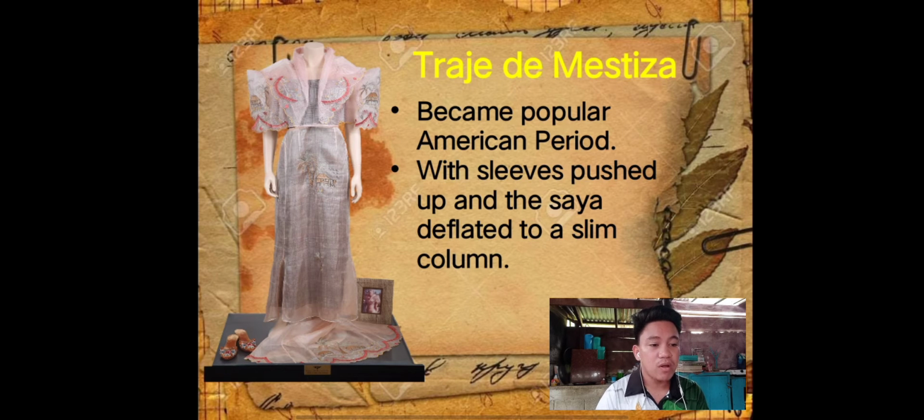It became popular during the American period, with sleeves pushed up and the saya deflated to a slim column. Traje is the Spanish word for dress. Mestizo came from the Latin word mixticios, meaning mixed. This dress is originally a Maria Clara. It was slightly modified, trimmed into a shapely modernity with detailed embroidered skirts. The Maria Clara was modified into a modern style and turned into a traje de mestiza. That's it for traje de mestiza.